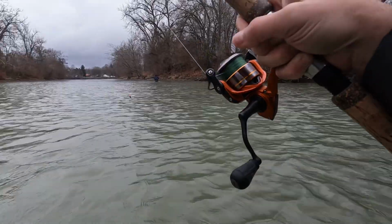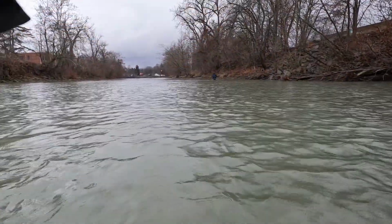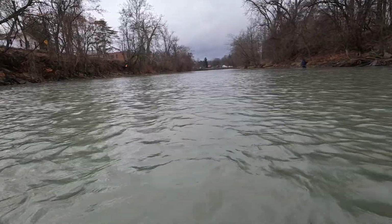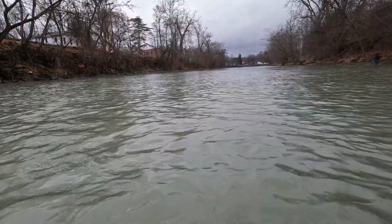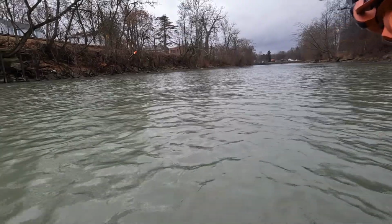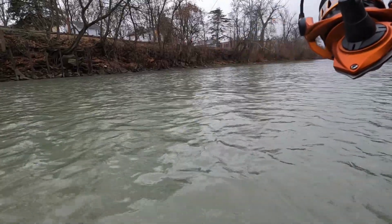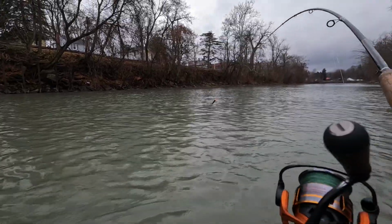Jeez, I don't know if you guys can see that, but the head shakes are just ridiculous. There he is. Tom's just getting to the net, so it's gonna be a minute. It's nerve-wracking. You gotta walk these things down, hanging on to them. Keep the line tight. And they fight and then they kind of get revived, and I mean, it's wild.